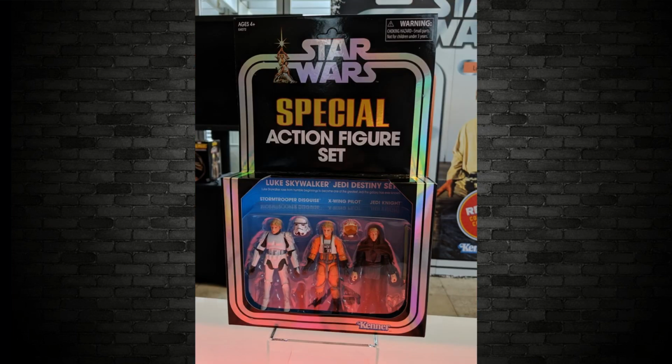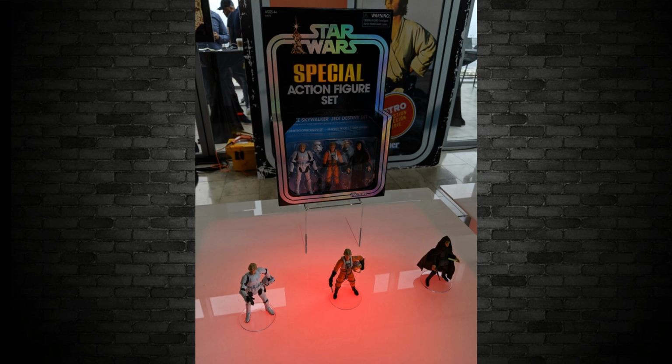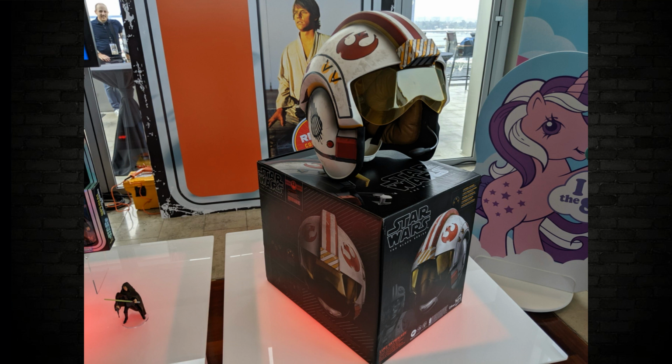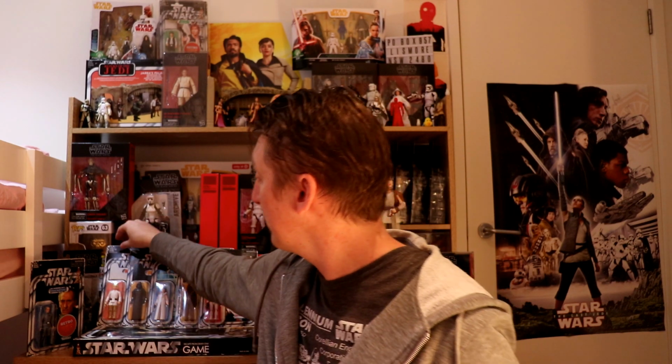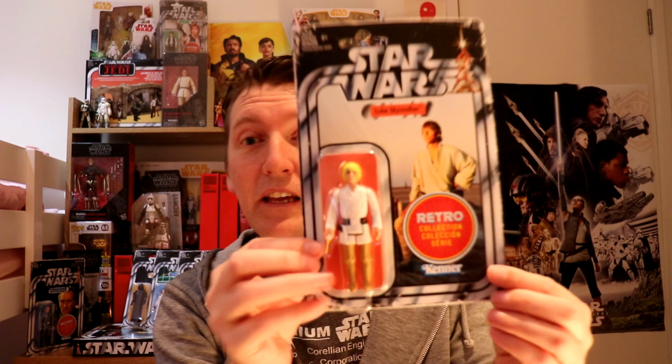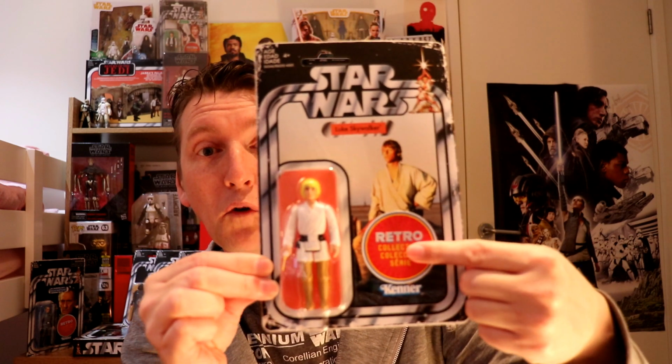There is the Luke Jedi Destiny and three figures out of the box and the box behind it. Look what's behind the box. It's a giant version of Luke Skywalker. In the next photo I'll show you, it has Luke's helmet, and there's the giant carded figure again. Let me get Luke out and I'll show you what it is. It is literally a giant one of these with no sticker and no Luke on it, of course, and fantastic.